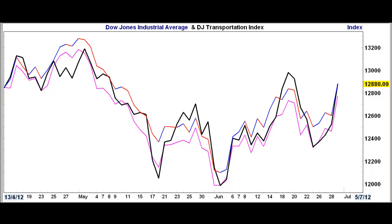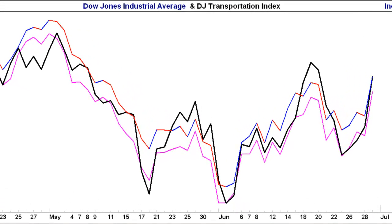It's Friday the 6th of July, and today we're going to be taking a look at the outlook for the US stock market, where a week ago we got a very important signal from the point of view of not only long-term investment but also, I believe, for short-term traders. We got a Dow theory buy signal.